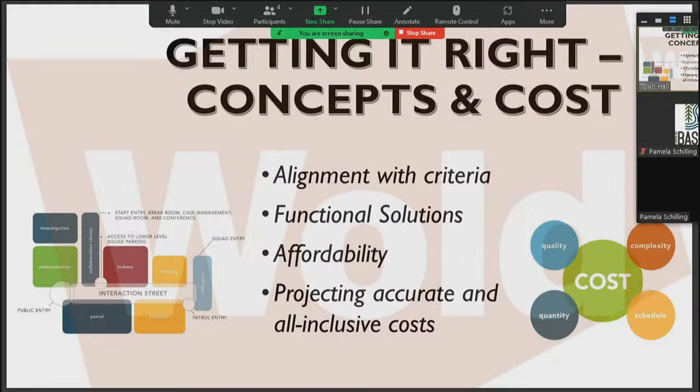So then we got into the fun stuff, which is looking at options and ideas and concepts and cost. And again, any option we looked at, we tested against that core criteria, the guiding principles that we created early on. We wanted to look at the functionality of the solutions and make sure they function for you. We looked at how we can make this as affordable as we possibly can, but still meet the needs of Basalt.